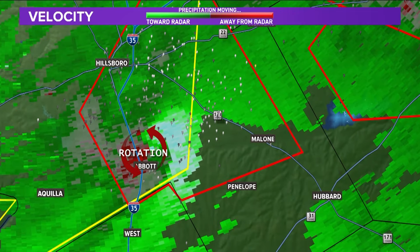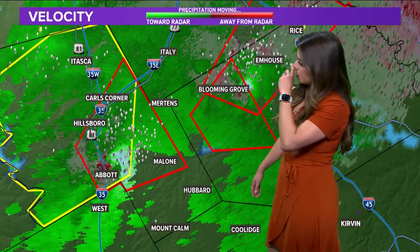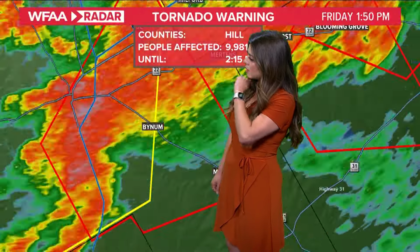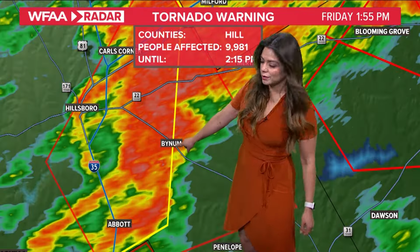So we're getting reports from Bynum Fire. Fire is actually reporting a tornado there near HCR 3106. So something to note here. Let's stay on the Abbott rotation, Jason, if you can. Something to note just towards the southwest, if you can go back to this tornado warning. Yeah. So there's Bynum. And I believe I'm saying that correctly.